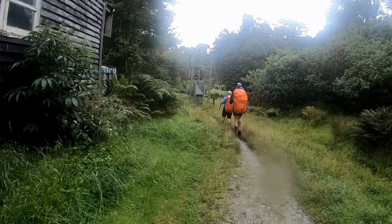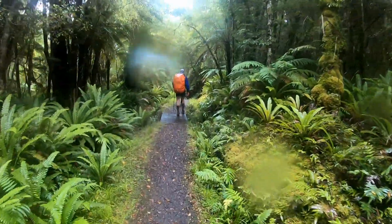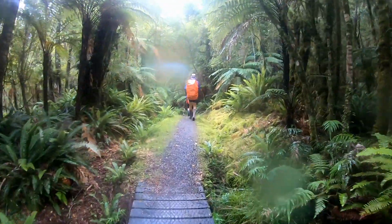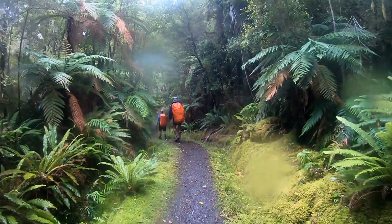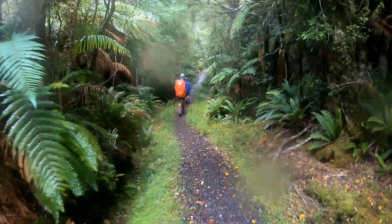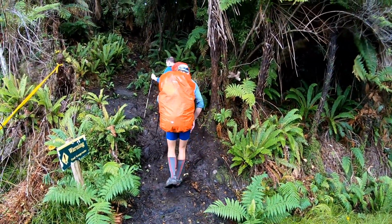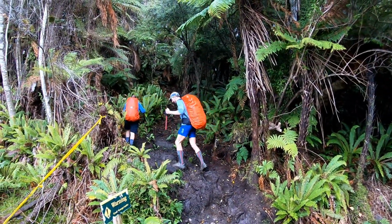Anyway, as we continue on the Hump track. Flashback to the dusky Fiordland. Wet forest tracks. Bit of a better track than that though. Try not to laugh. The silly grin didn't really help, Lawrence.